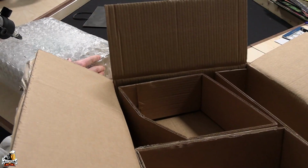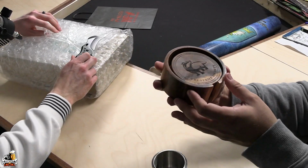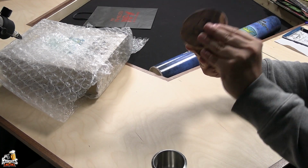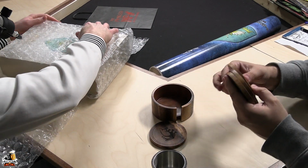Okay. So these are nicely engraved wooden coasters. Why don't we set it over here so people can see it at home? That's pretty sweet. All right, looks like this is part of the Tristripe Society. I guess that's another Absalom thing. It's a very nice wooden coaster.